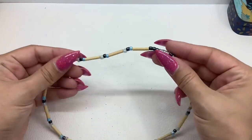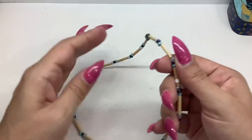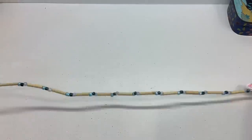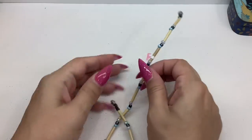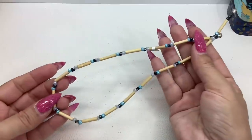Okay, let's see this one. This is just plastic pieces and some seed beads with a screw barrel clasp. It is 17 inches. What'd they ask? $3. I will do $2 on this one.